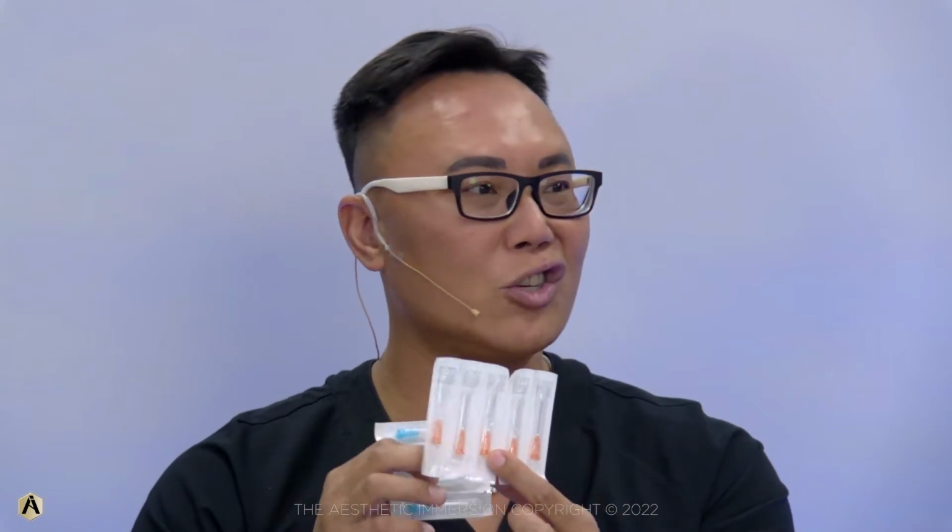And so to me, I think the 25 gauge for your thicker G primes, like, I use Lift a lot. So Lift, Define, Contour, Volumas, those thicker ones that are harder to push. 25 1-inch does a beautiful job. The ones that I want to get a little bit more control because I can push very quickly, I'll jump to 28 3/4 inch, and these are going to be a little bit less G prime, a little less thicker type of products.